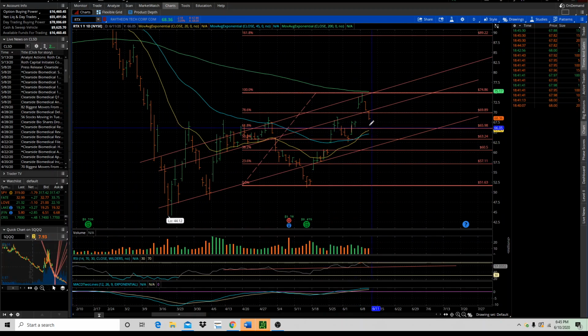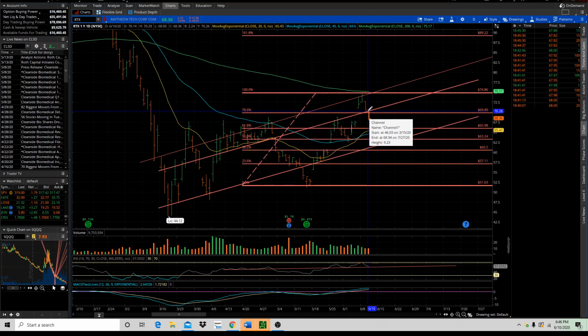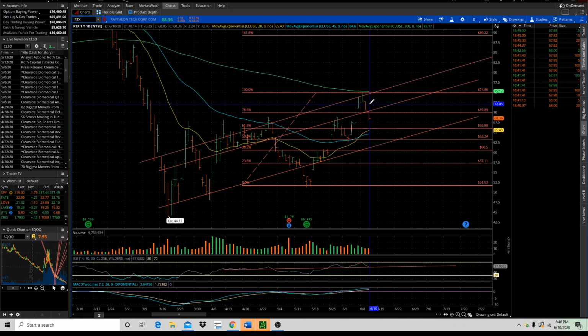I was actually short some of this the other day. I didn't think we'd get this move to break down below here, so I covered at the low of the day. But when we have an extended move today too, in a market that probably shouldn't have had this type of a move. And here's a chart that I do like.